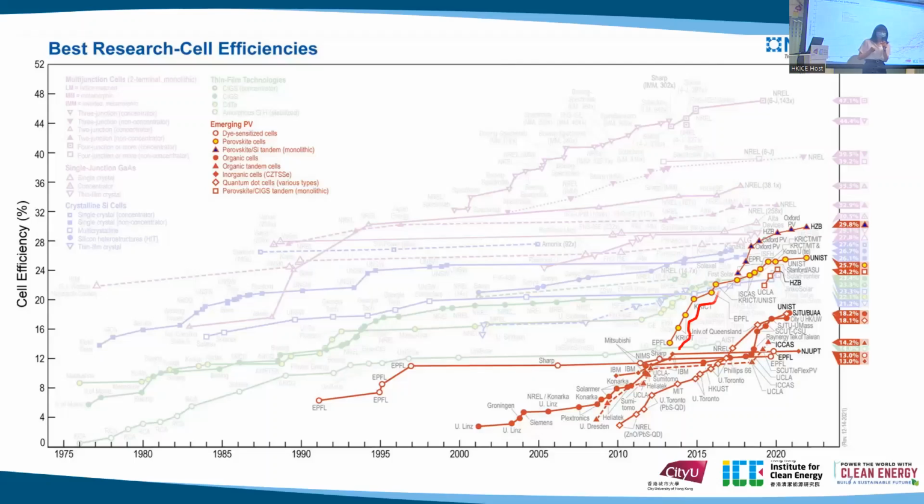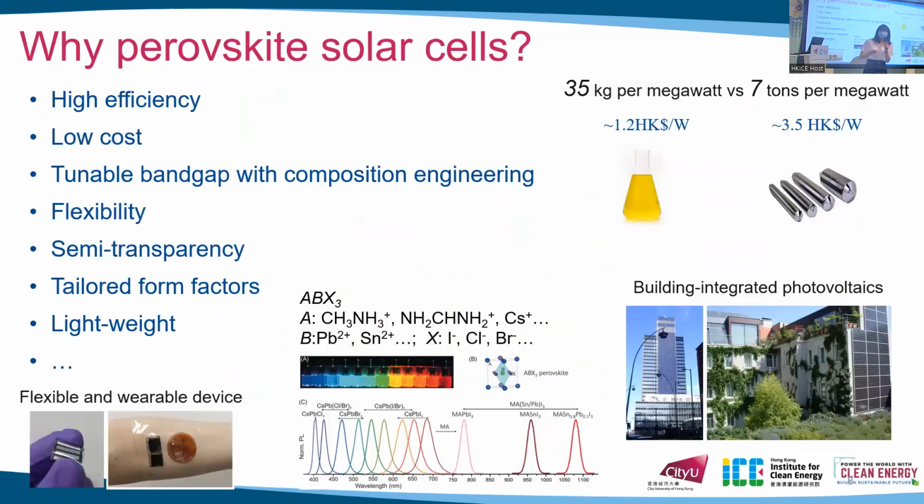The efficiency of perovskite solar cells has soared over 25% in about 10 years, which is very fast compared to the conventional solar cells. Besides the high efficiency, the low cost, tunable bandgap with composition engineering, flexibility, semi-transparency, and the lightweight are all the advantages of this technology.